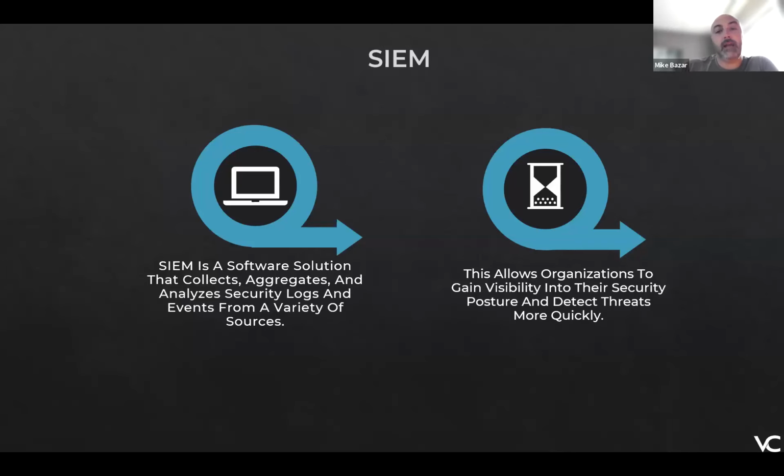A SIEM is an application that does that for you, right? It integrates into all of these different solutions, pulls all of this data, and aggregates it into one spot, which gives you significantly better visibility into a lot of things. Some of it's performance related. If we're pulling logs and data, I can see across a server farm or a set of virtual servers what the usage and the loads are.